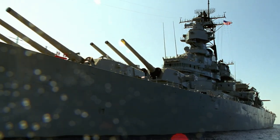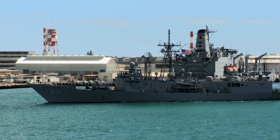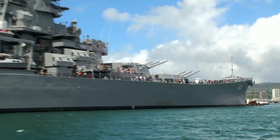And they've always been the protector of the fleet. To compare, our destroyers are 9,000 tons. World War II cruisers, about 12,000 tons. A World War II battleship is about 64,000 tons.